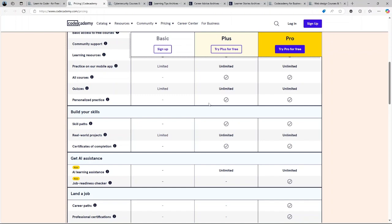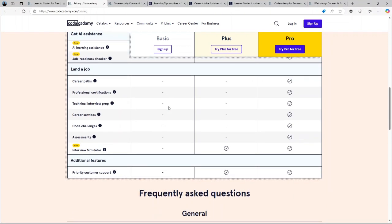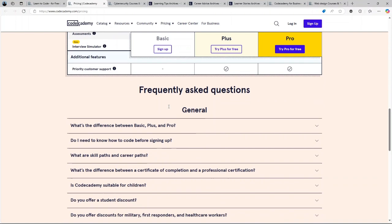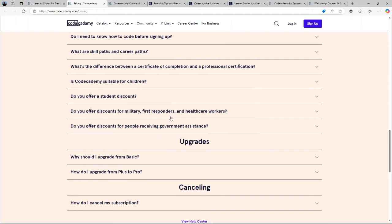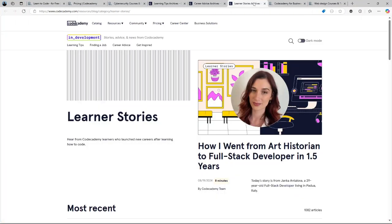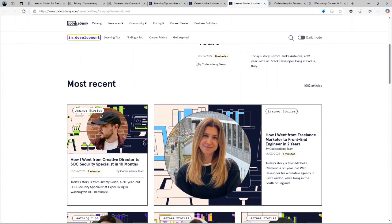What are the pros and cons of using Codecademy? We start with the pros. Interactive learning. The hands-on coding experience is one of the best in the industry. Comprehensive course catalog. From beginner to advanced topics, there's something for everyone. Affordable pricing. Compared to traditional boot camps, Codecademy is a bargain. Flexible learning. You can learn at your own pace, anytime and anywhere. Real-world applications. The projects and career paths help bridge the gap between learning and doing.